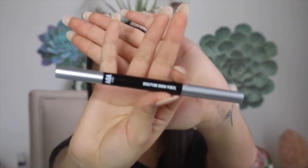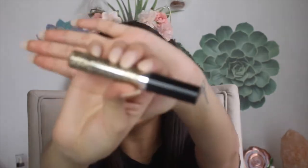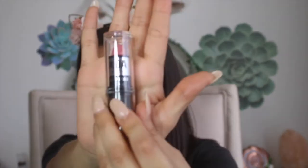Next, I got this eyebrow pencil. This is from their brand as well. This is called the Sculpting Brow Pencil. It has, of course, the pencil and then the spoolie on one side. I also got a glitter liner from them. This is literally just called a glitter liner, and this is in a gold shade. And then I did receive their brand of lipstick. This is a lipstick in the shade Glow. So that's what the lipstick looks like.